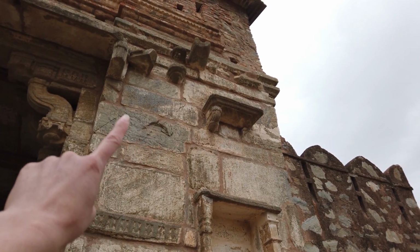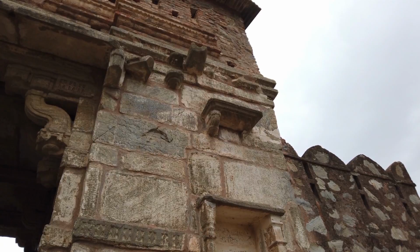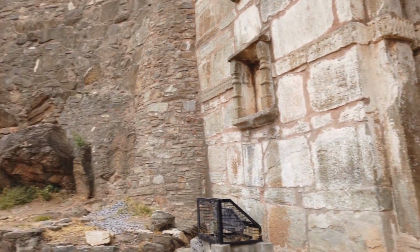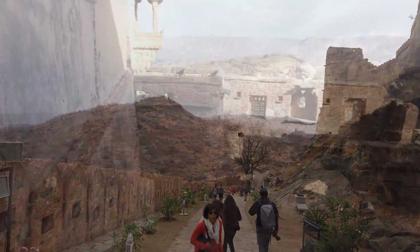Right here you can see the remnants of a cannonball attack in the 16th century. Trying to be able to enter through this gate and tear it down. And they shot from way over there on these hills.